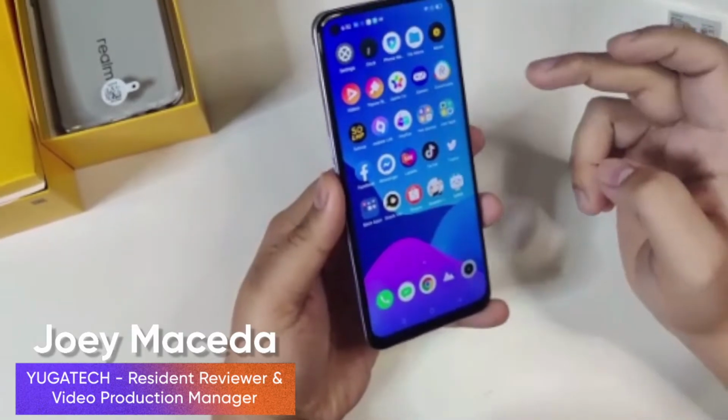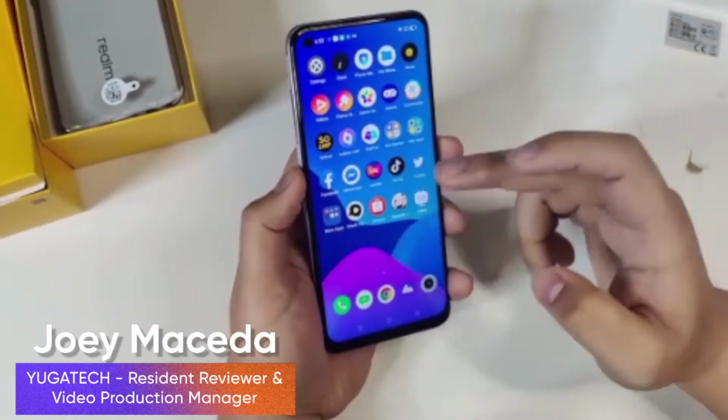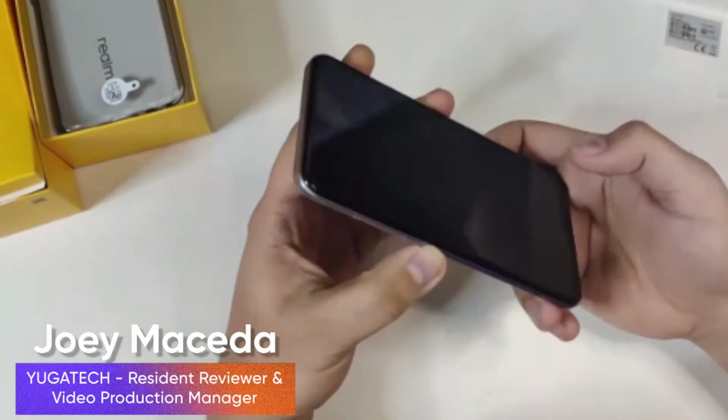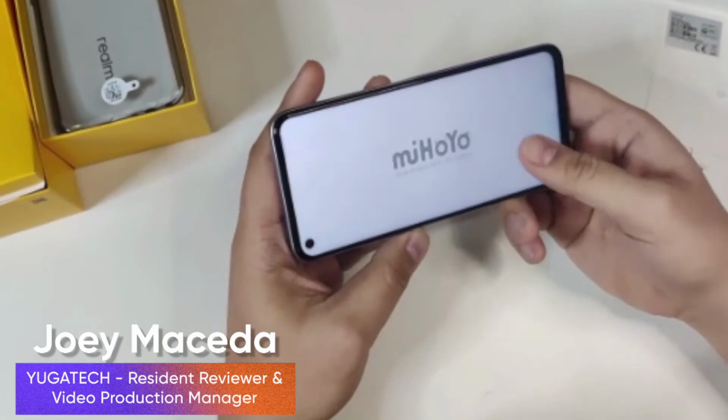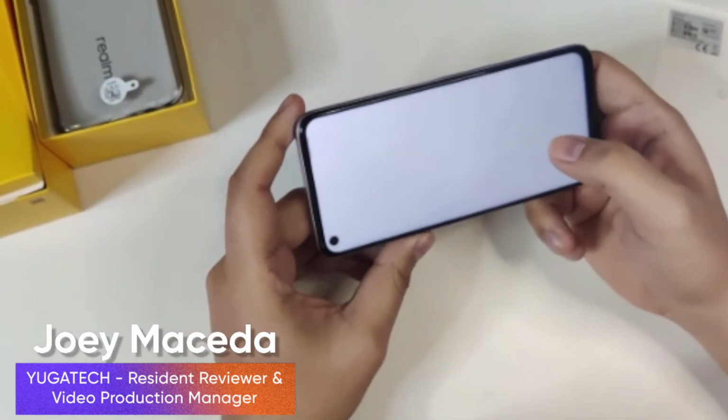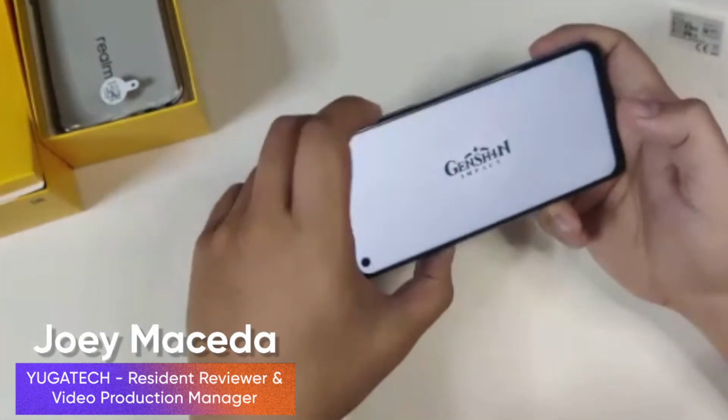Now I'll demo for you guys real quick some gameplay. If I can get this running, this will be quite a smooth experience. I'm just gonna open up Genshin Impact real quick. Let me just get this loaded up.